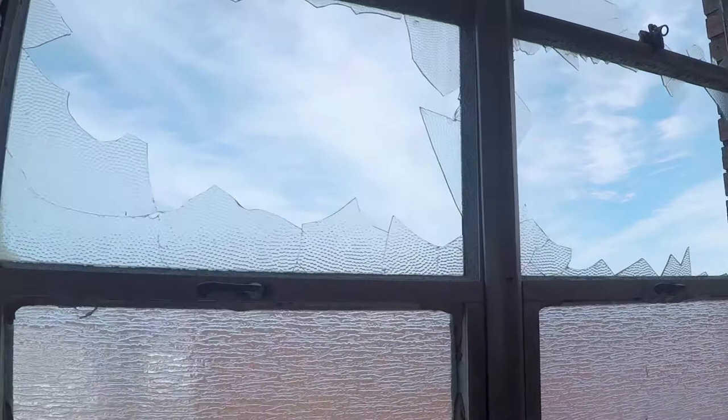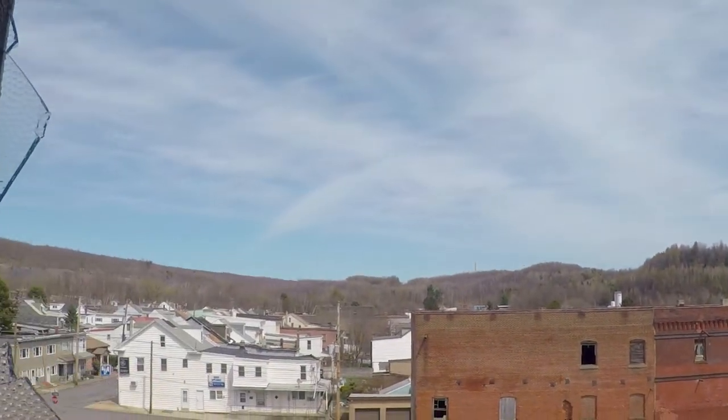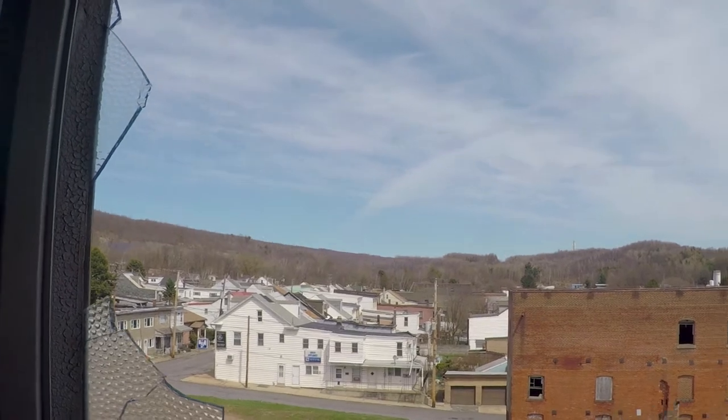Dude, I just realized that these windows right here are open. You can see the city. Well, not even a city, just a small town. Sometimes I prefer small towns anyway. Sometimes cities can be ridiculous, but I mean, photography-wise, cities are definitely the way to go.